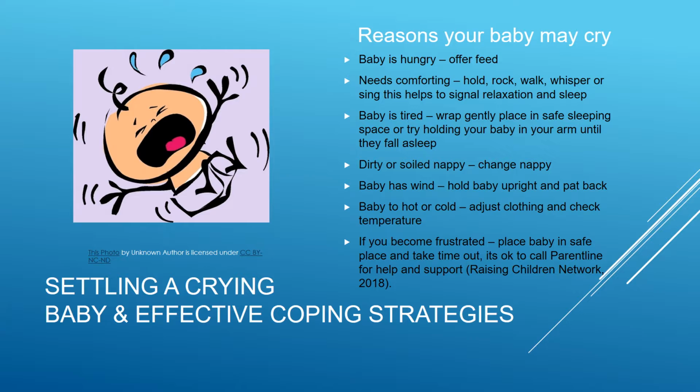Follow your instinct. Provide a breast or bottle feed. 3. Does your baby have a dirty nappy or rash? Clean the area with warm water, apply barrier cream, and change the nappy. 4. Does your baby need to burp? Hold your baby upright and pat her back.